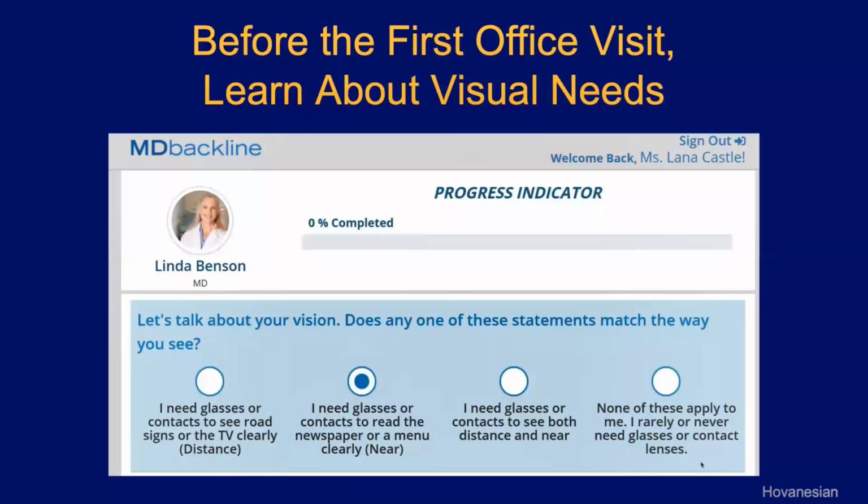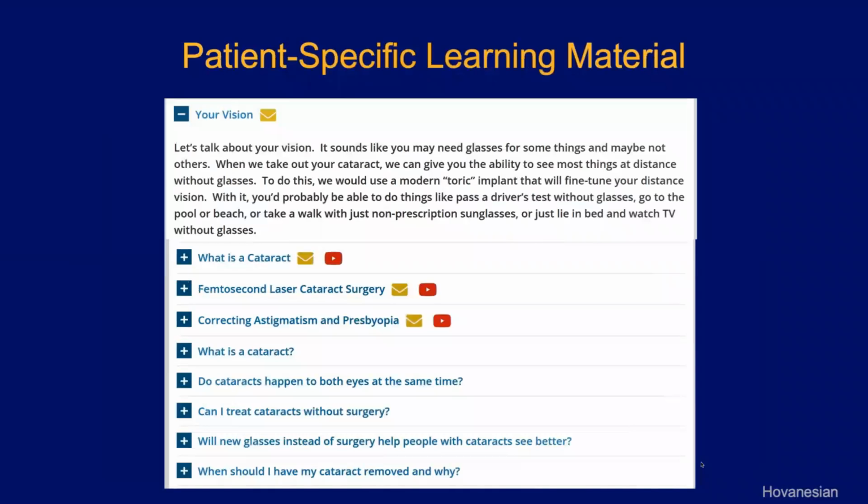So, for example, from a patient's perspective, here's the kind of thing they see. They answer some simple questions. They've got a picture of their doctor and a view of something that's written in 5th grade language. They click these radio buttons to answer the questions on their phone or tablet or computer. And then they can take a look at some learning material that gives them very general information about cataract surgery and specifically about what they might expect from different refractive options.